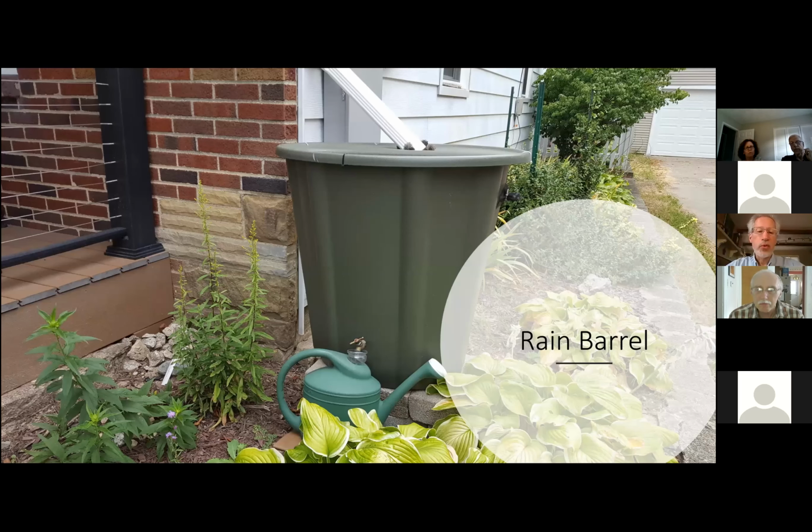Rain barrels. Rain barrels have the same benefits as the rain garden, except you get to use that water. You get to decide when you want to use it. Oh, and rain barrels, you can get them various places. If you already have access to a 55-gallon drum, you can buy a kit to transform it into a rain barrel. A kit, you can get that over the internet.